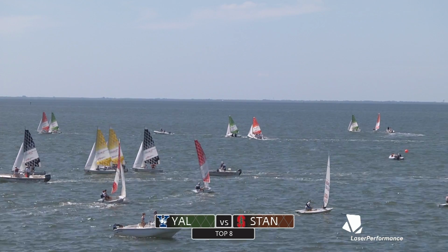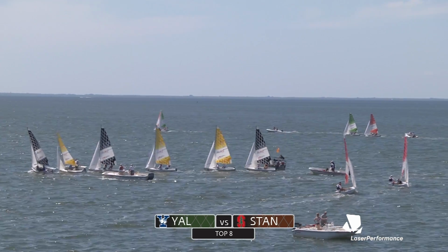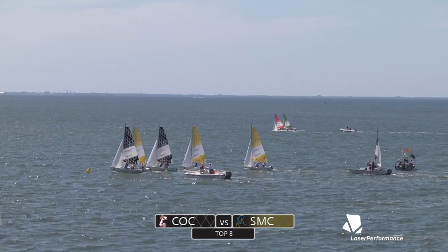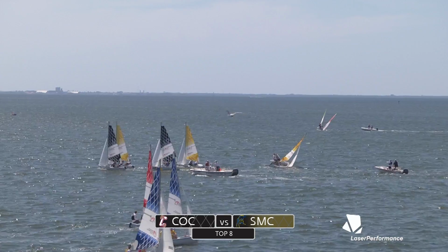So coming up to the start, I believe we're within the last 30 seconds. It's Charleston in black, St. Mary's in yellow. You see 2 quick tacks there at the pin. And it looks like there is an X flag, and it's Charleston middle boat. Juan Magley and Seppi McAdams are over.